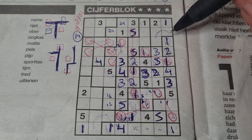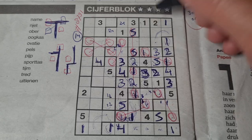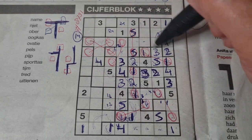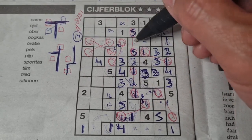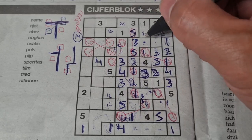Alright. This box can be a 3. So 3 could be here, could be there. This box can be 3. This box can be 3, that box can be 3, so one box left for 3 in this area. Supposed to be here. Two numbers left in this area for numbers 2 and 4.